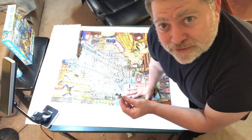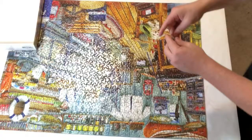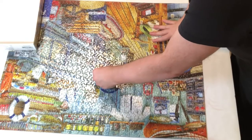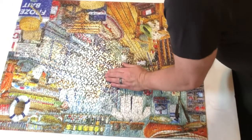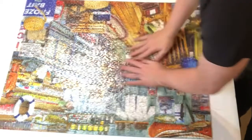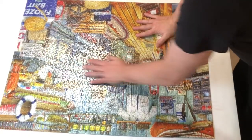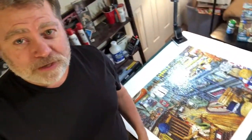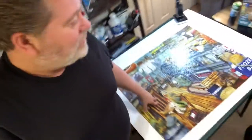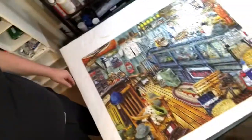Drum roll, please. Well, ladies and gentlemen, through sheer willpower and perseverance, we have conquered the Springbok 1,000 piece bait shop puzzle.